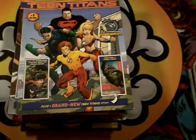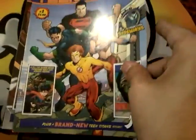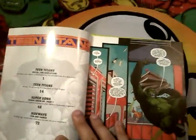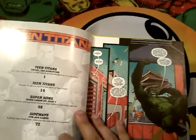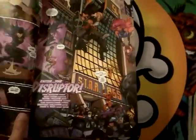You're getting 22 to 30 pages of story. It's 100 pages of story. The Titans one was really cool. You get Teen Titans, which was a new story, another reprint of Teen Titans, Super Sons, and then Sideways, which was one I was really enjoying. I kept up with this one for a while. See, Enter Disruptor's new. It's Dan Jurgens and Scott Eaton.